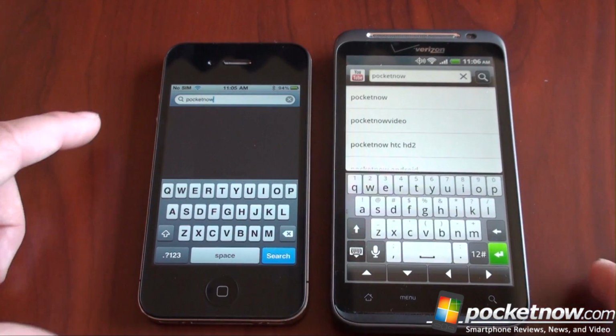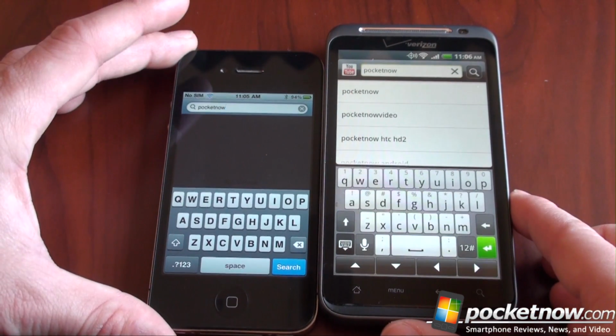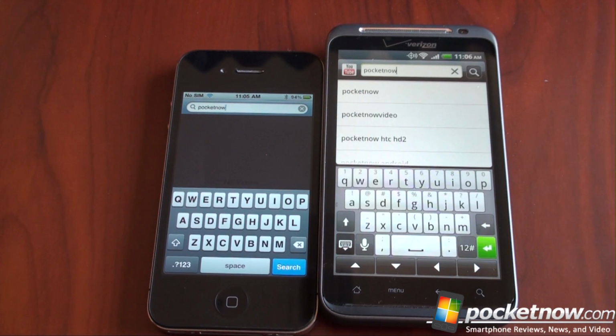Now that brings up another point. How about these on-screen keyboards? You can see, side to side, if we match them up from the bottom of the screen up, the HTC Thunderbolt keyboard is significantly taller than the keyboard on the iPhone, which means if you have larger fingers, you're going to enjoy typing on the Thunderbolt more. Both have really good screen sensitivity, so that's not an issue. It's just a matter of the height of the keys. That said, there are a lot of people out there with big hands that use the iPhone and say that the keyboard is great for them.